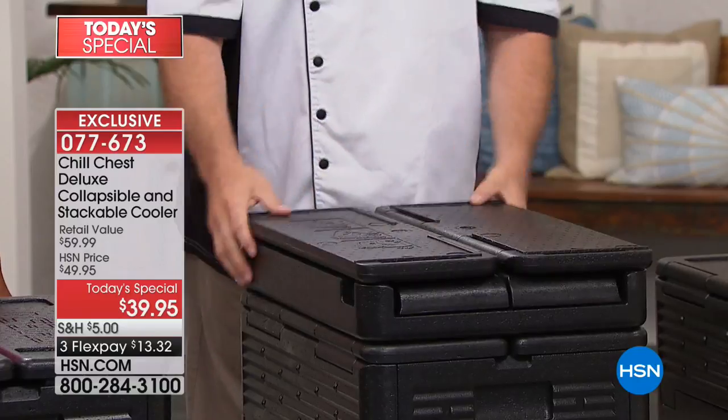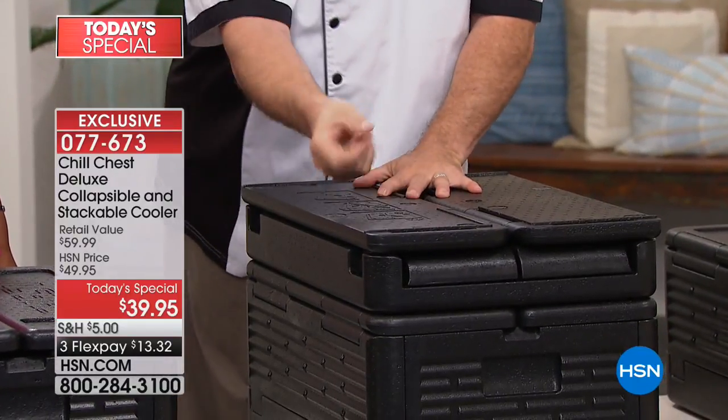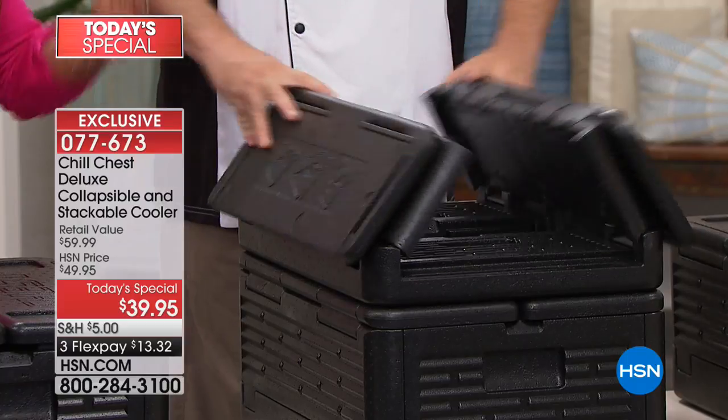Like I said, polypropylene, this stuff is made to last for years. High impact. This is not your white foam that you're using. And it's that important that you can use it over and over and over again.